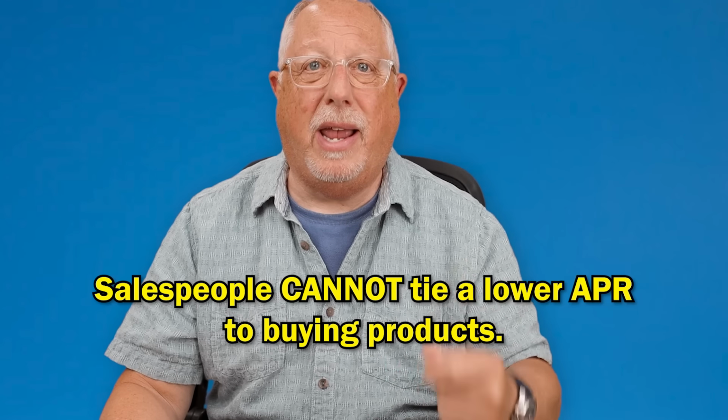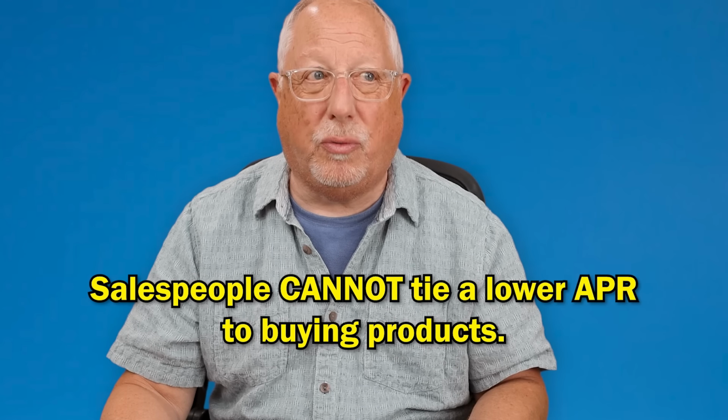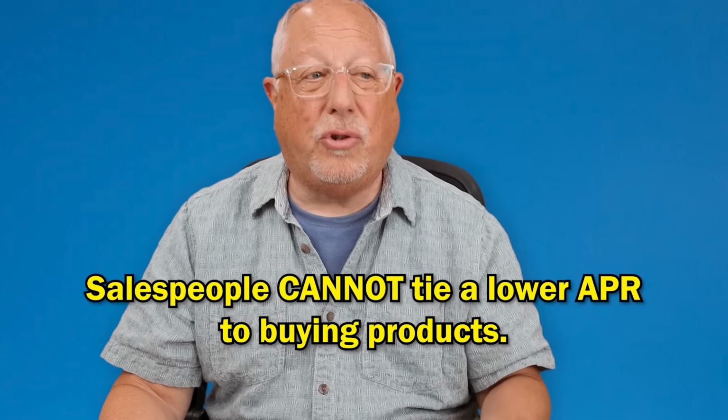You cannot tie an interest rate or lowering the interest rate to buying additional product. That is not legal. What you can do is, if a dealership says, if you buy an extended warranty and tire and wheel, you bundle it, we can save you 3% on your interest rate, you'll look them dead in the eye and you go, guess what? That's illegal. So if you can sell it to me at 9.99% with that stuff, you can sell it to me at 9.99% without that stuff. That's red flag number 3.